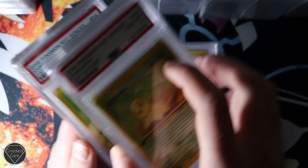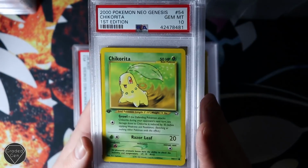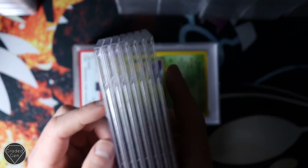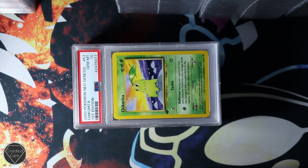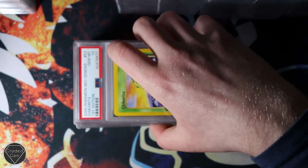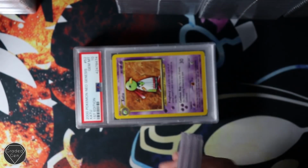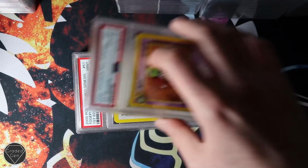Okay, well, we just destroyed the pop of this Chikorita by the looks of it. Population. Yeah. Big stack there. There you go. That gets rid of that stack quite quickly. They had so many duplications of these Neo Genesis as well. Another Chikorita there. Not that that's a bad thing. But yeah, it's got really hard to buy.